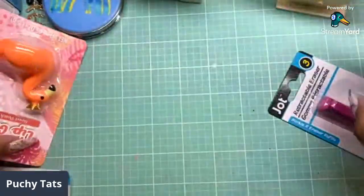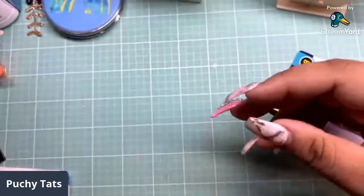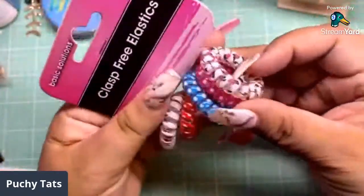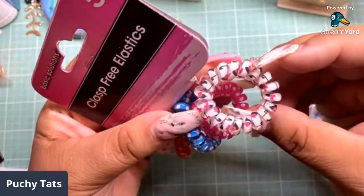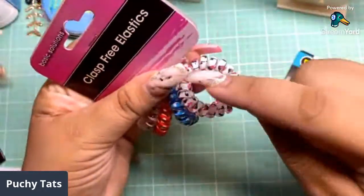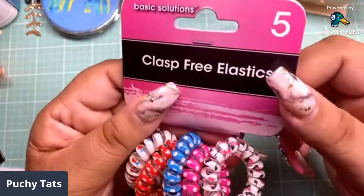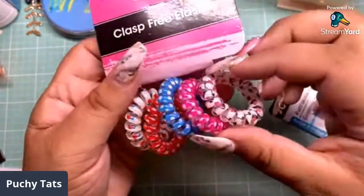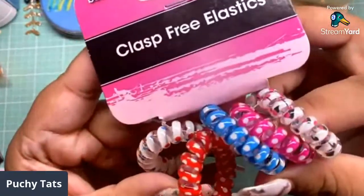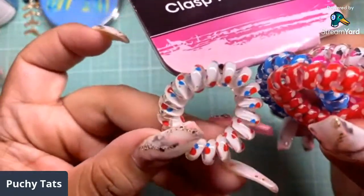And then they had this little lip gloss with the flamingo. I grabbed these because everyone is always making these into something. This kind of looks like it'll go nice with garden party. Heart shapes and star shapes. So I really want to show you guys that they had these at Dollar Tree. You get 5 and they're the small ones. Hi, Tracy Boo. You get all these pretty colors. This one goes Sweet Story.